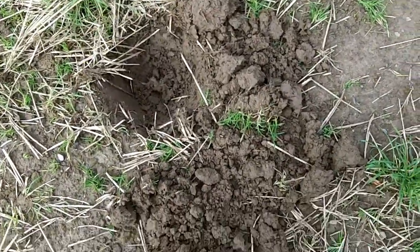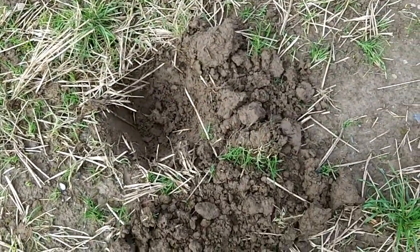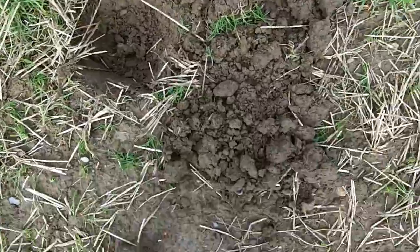Well, we have another hole down about 5 inches, I'd say. 4.5, 5 inches, like that. It's coming along this hedge here.